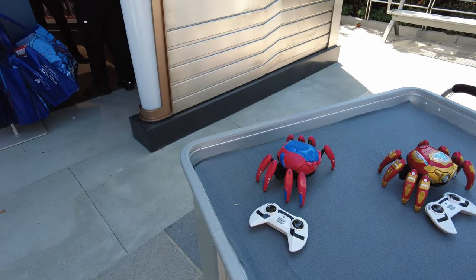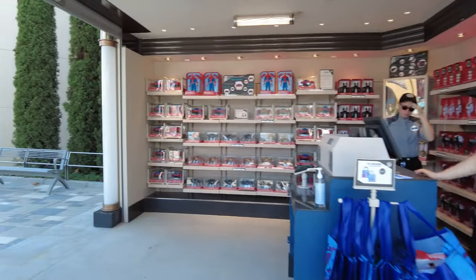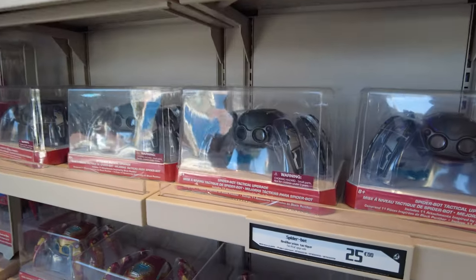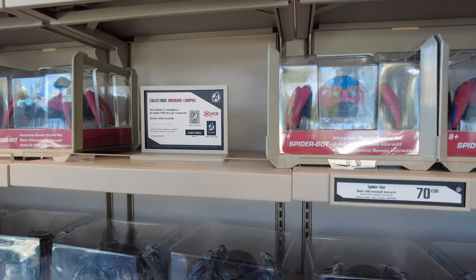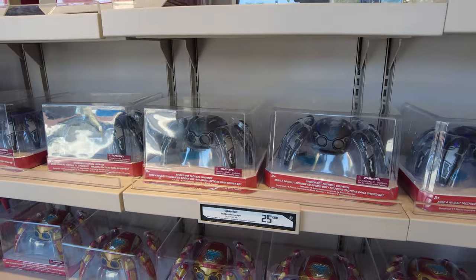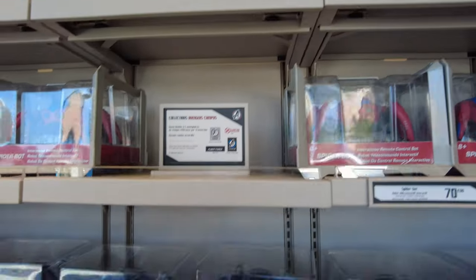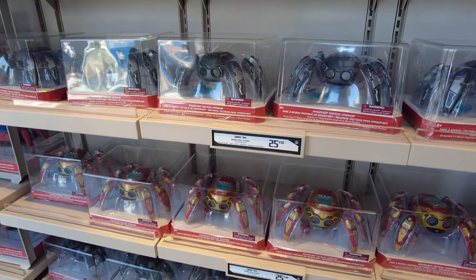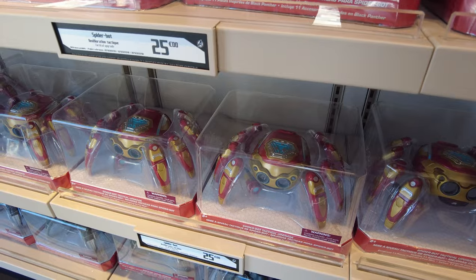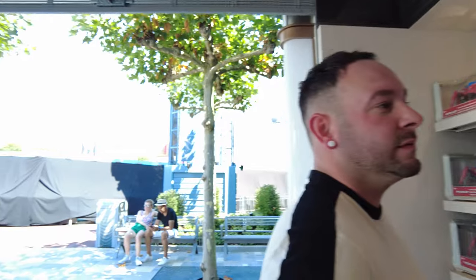I believe that one says 25, but that one's 70. Interactive, that one is. So what do these do? I don't know. But yeah, they are different. No, that's the upgrade. Is that the shell that you put on it? So you need to buy that. Oh, so you buy this one, and then you can buy the shells. Yeah, which are 25 euros. So you need to spend €25. Jeez. That is quite a lot, not going to lie.